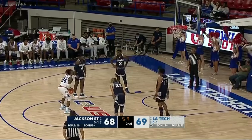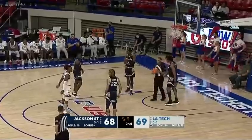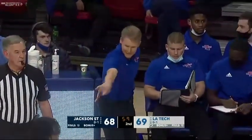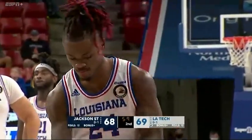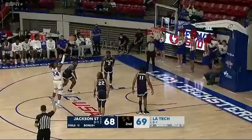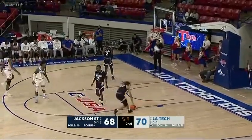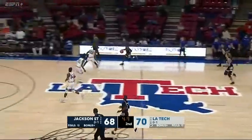Six. The sophomore from Dallas. Now, no matter what happens, Chris, with this free throw, it's a one-possession game. Williams hits the second one. It's down to this possession. Go for the win or the tie.